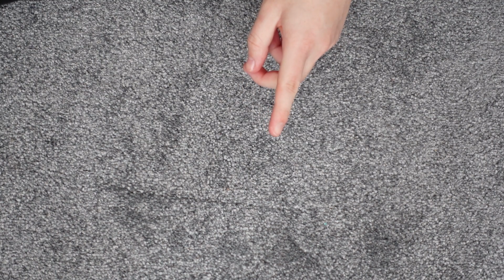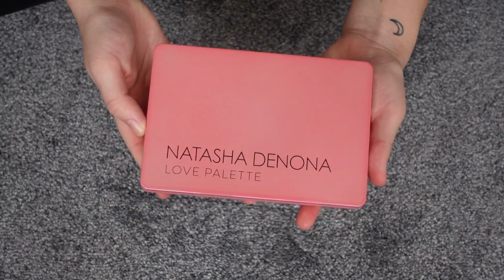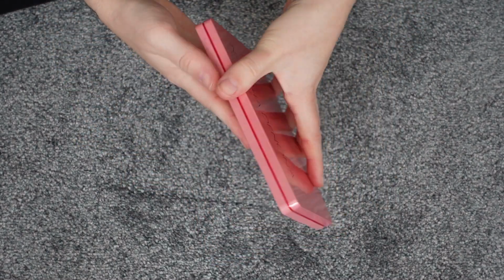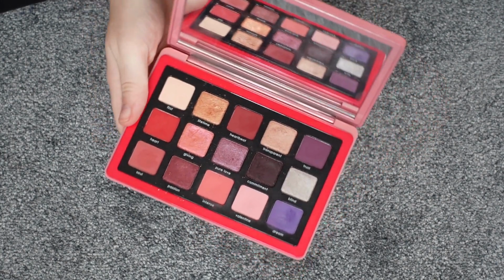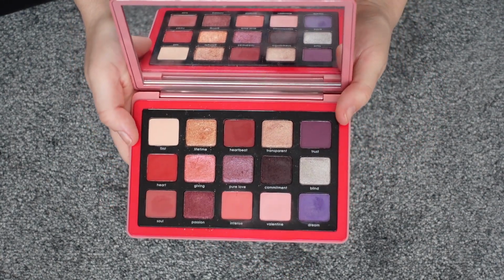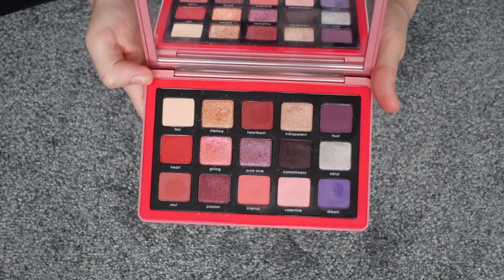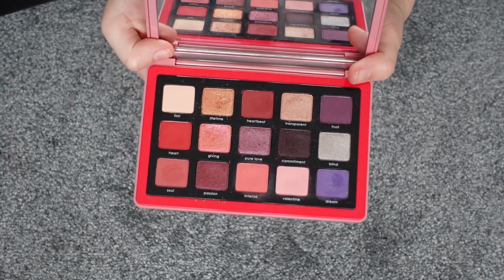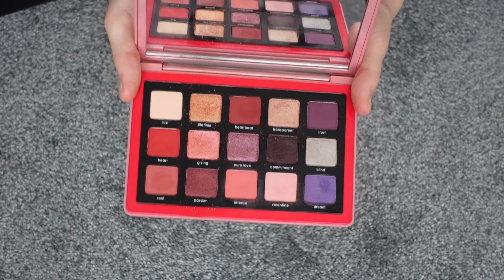Keeping with the pink theme, we have potentially my most expensive palette in my collection. I believe it is, I could be wrong, but this is the Natasha Denona Love Palette. I think they've discontinued this, which is so sad, and this was a gift from my friend Kat. I'd been lusting after this palette since it released, and when my friend Kat gifted it to me a couple years ago, I just was in awe.